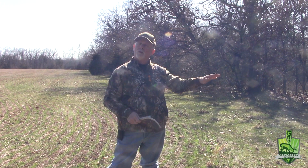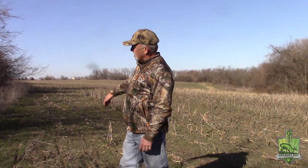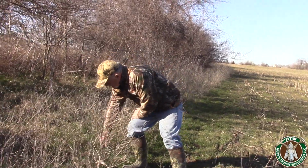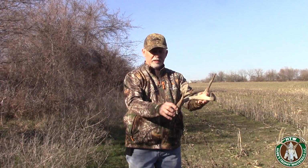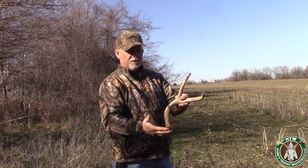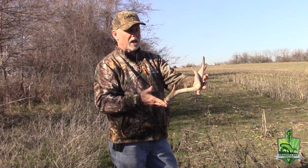Well, actually, we're going to go into the timber here after we do that and then go over on another piece of property. I've come up here and walked the edges and I found one. It looks to me like more likely this is probably a shed from last year. Yeah, looks like last year's shed, definitely. Or maybe 2 years. But just a nice 3-point side to probably more than likely a 2.5-year-old deer. Just a nice little shed.